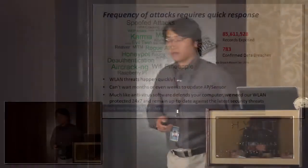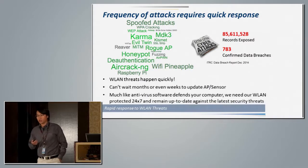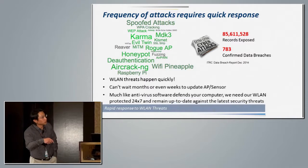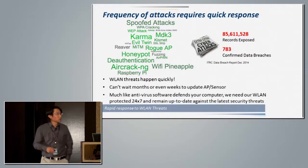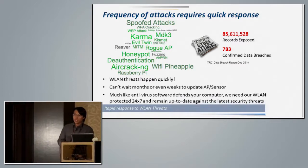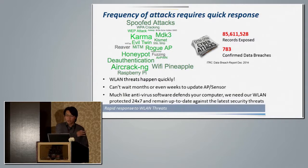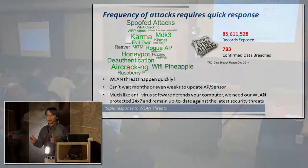So the frequency of these attacks really requires us to respond quickly. Can anybody see the picture here? Can you recognize all the names? Okay, I would like to do a quick poll. For anyone who knows three or more of these attack tool names or attack names, can you please raise your hand? Wow, I see a full house, which is very good.